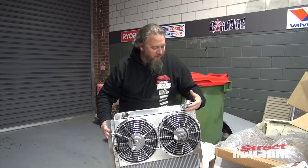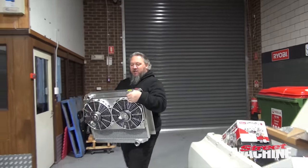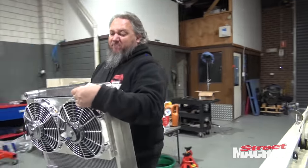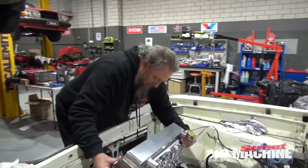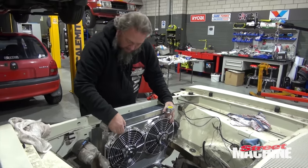In fact, let's sit it in the front and have a look. So Norm and the team at Aussie Desert Coolers always look after us with these things. They do basically the best radiators in Australia, so never have any issues with them. Alrighty, so that'll fit in there perfectly.